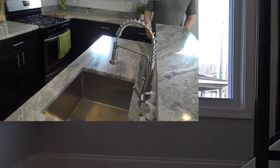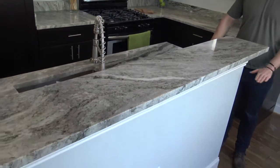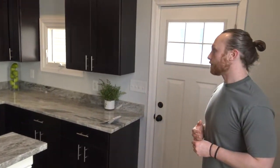Here's our kitchen. We decided to bump up and do a high bar rather than a continuation of the island at this height. That's one of the things that you might want to consider in your design.